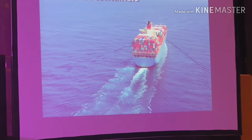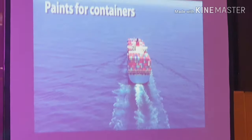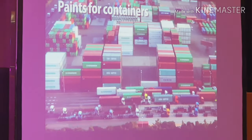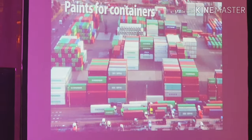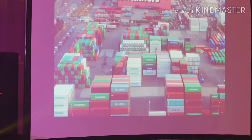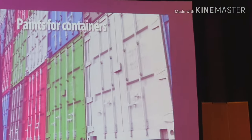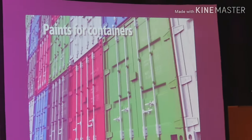In the field of paints for marine containers, where CMP holds the largest market share in the world, CMP started early development of waterborne paints that have now become the mainstream in this industry, and is largely contributing to the advancement of logistics and industry around the world.